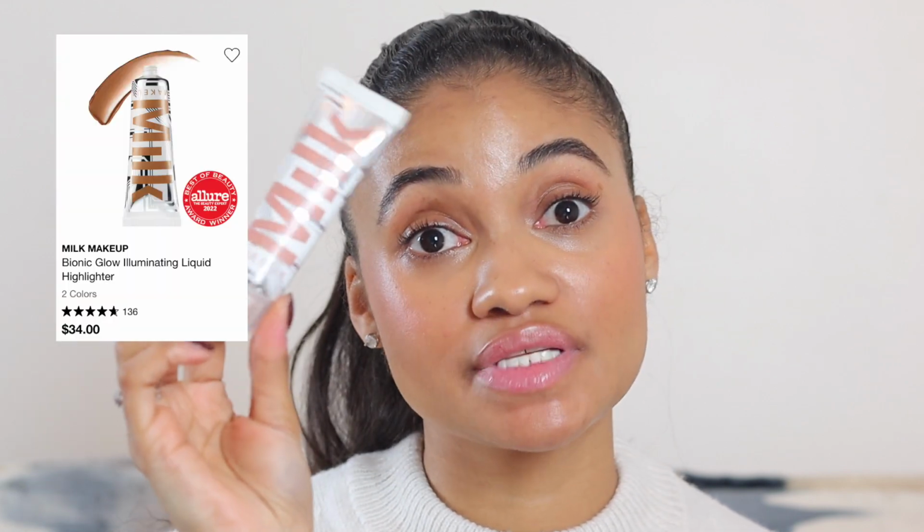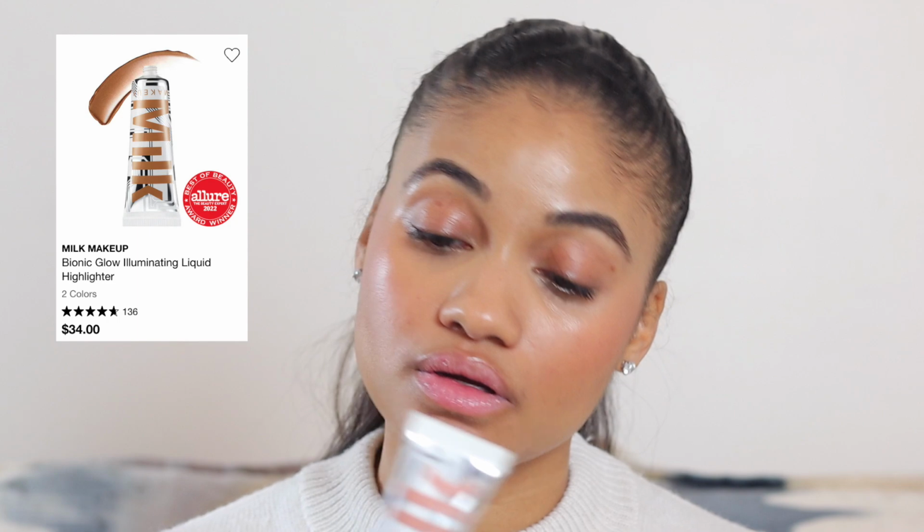The highlighter that I'm going to use next is the Milk Makeup. And what is this called? The Bionic Glow, yeah, Bionic Glow, not Bio Glow. I have the shade Virtual in this, and I'm going to take a little bit on the back of my hand like this. This one is a little bit more of a pinky glow, but I really, really like this. I'm going to mush into it with my fingers and just apply with my fingertips.